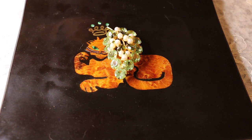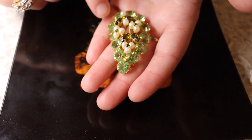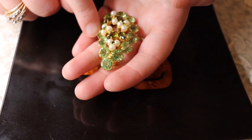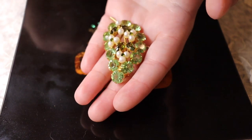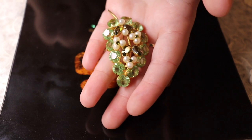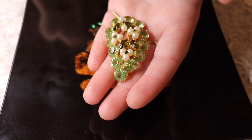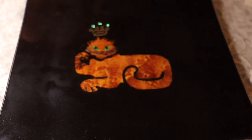It's in the shape of a leaf, or I vote leaf. You guys can let me know what you think in the comments down below. It's got these beautiful prong set rhinestones, the faux pearls. I mean, this is just absolutely delicate and gorgeous and just so much fun to wear. Really reminds me of tiki for some reason in Hawaii, and oh, I just love it with my green hat.